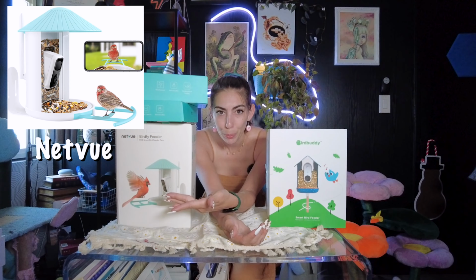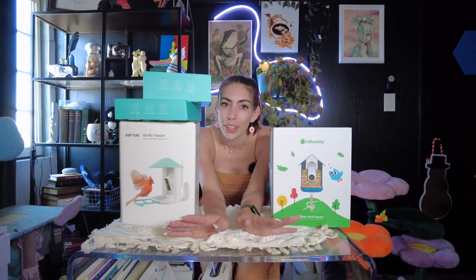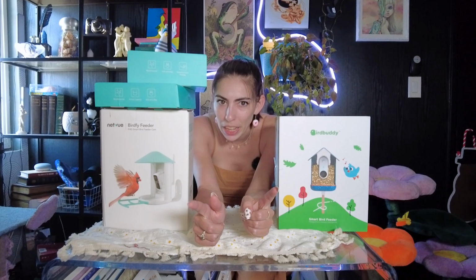Today we're going to be taking a look at these two bird feeders and comparing them. This is the Netvue bird feeder, and this is the Bird Buddy. Both of these bird feeders capture your feathered friends that visit your yard with pictures and video, but which one's the right pick for you? That's what we're going to be diving into today.